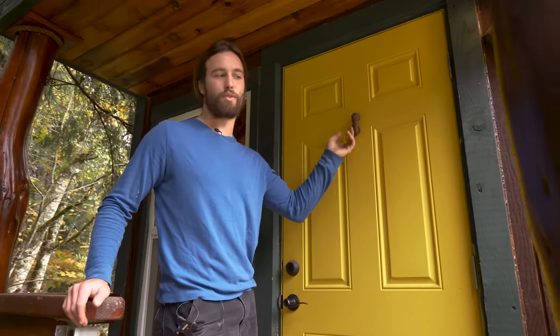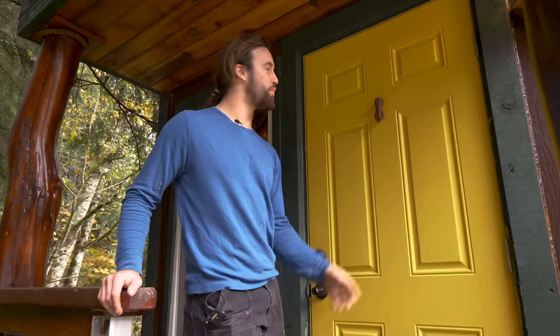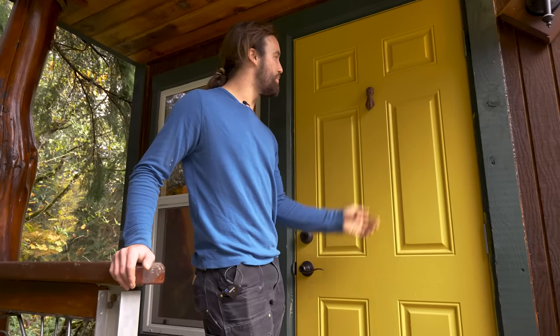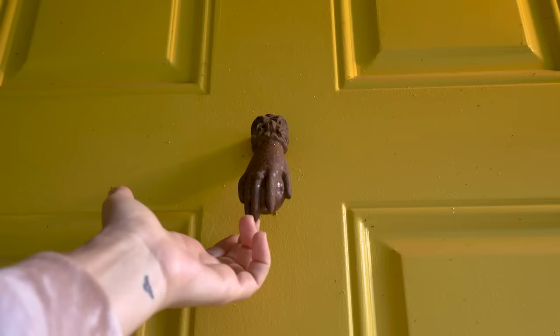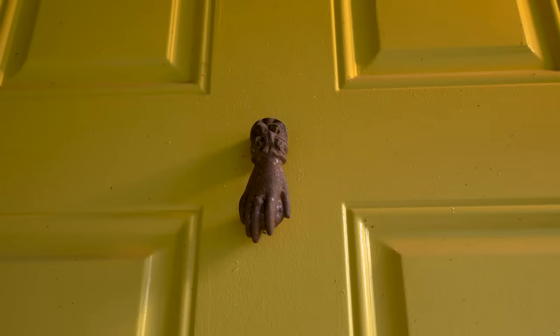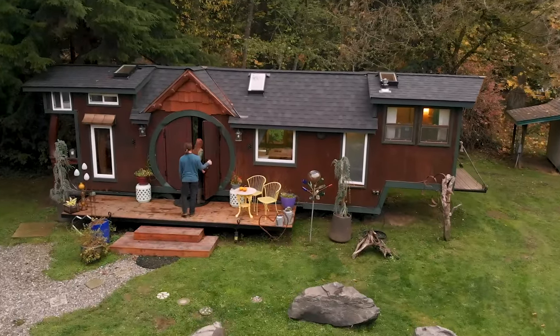I traveled a lot before I started building this and still do, but I made a point to find lots of little novelties like this. This one actually came out of an antique shop in Egypt and is a cool hand kind of holding what I imagine to be a crystal ball. And it's just those little flares that really make this piece what I love. Come on inside, I'll show you around.